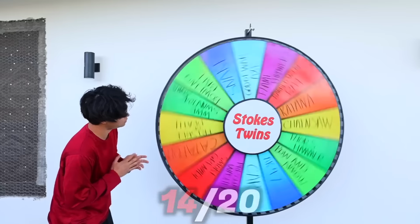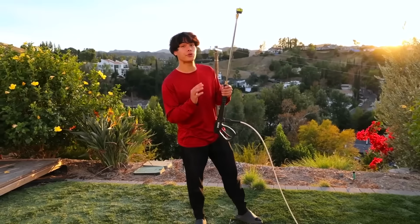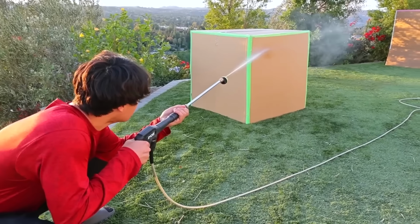Let's get another weapon now. I still have 6 attempts left. A pressure washer. By the way, this can cut through any of the boxes here. In case you can hear me, Tanner. 3, 2, 1.